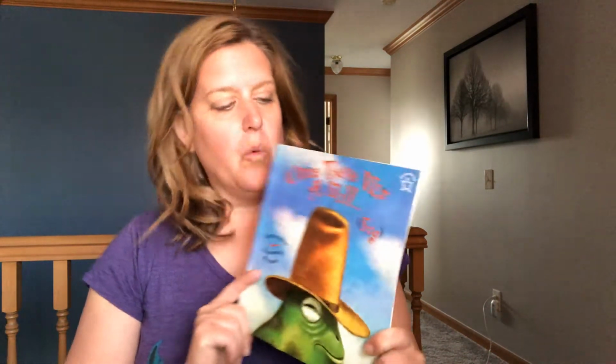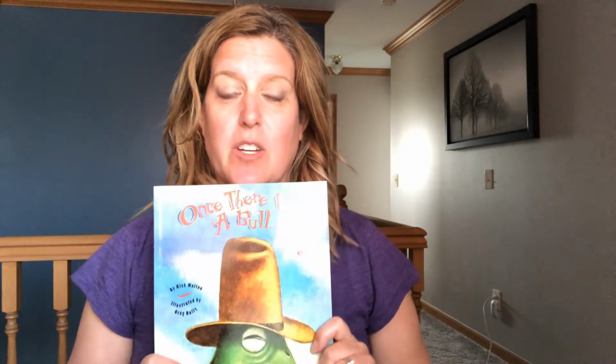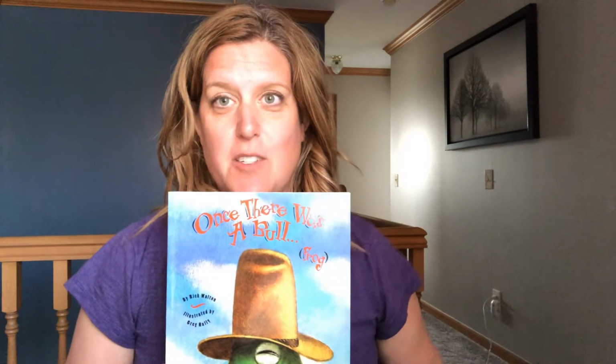I have been looking through my box of books that I haven't looked at in a long time, and I've been having so much fun finding all of these books that have been my favorites in the past. One of them is called Once There Was a Bull Frog. If you look at the title, see how it says frog. The whole book has compound words in it, and you have to make some predictions and guesses about how the author is going to finish each one of the sentences. As I'm reading along, I'm going to pause a little, and even though I can't hear your responses, I hope you will make some guesses at home as you are listening to it.